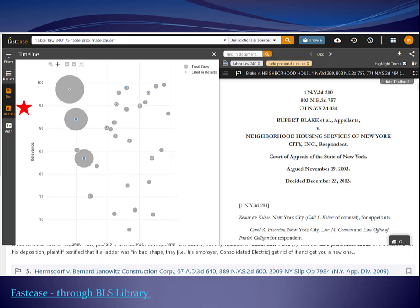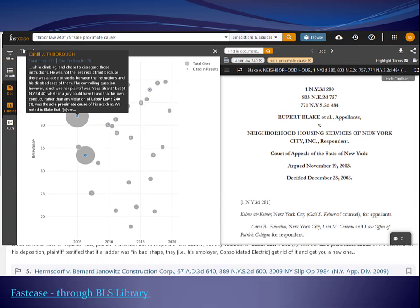And here now is this graphic of all of the cases that have cited to Blake. And the different sizes of the circles show how often that case, the citing case, has been cited itself. So if I click on that one, that's Cahill. So Cahill has cited to Blake, and Cahill itself has been cited many times. That's why it's a big circle. So that kind of helps me to see how these cases are related, which ones are important by the size of the circle. In a nutshell, it's an easy way to find additional relevant authority.